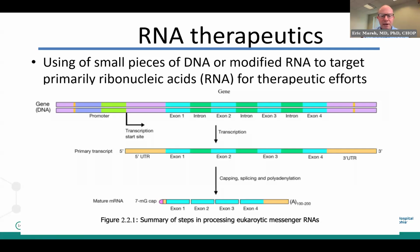And then you go on to making a mature RNA, and that requires a number of different steps that could be targeted by these small pieces of DNA or RNA. And then lastly, that mature RNA becomes protein. And that step of going from mature RNA to protein requires little pieces of RNA called transfer RNAs, and you can target those such that you can make sure that those stop codons that Holly mentioned before, those nonsense mutations, can be read through so that you have a normal, healthy, wild-type copy of MECP2 in cells. Next slide.